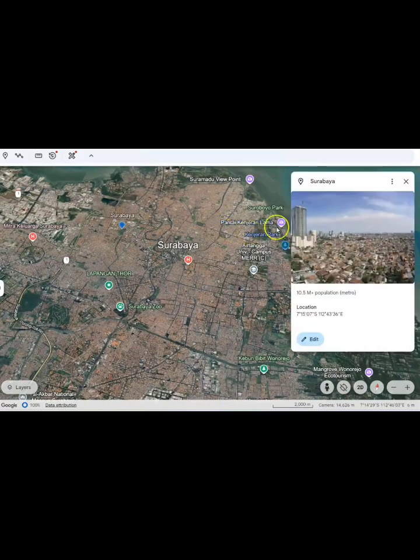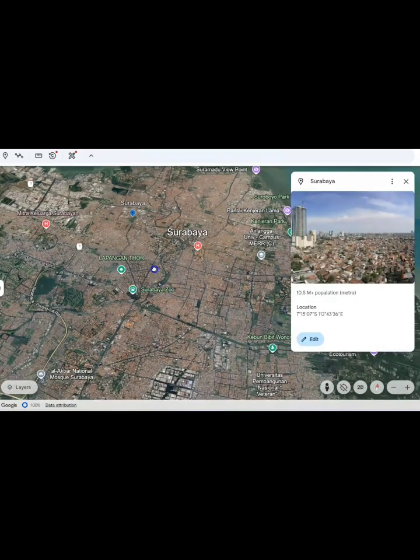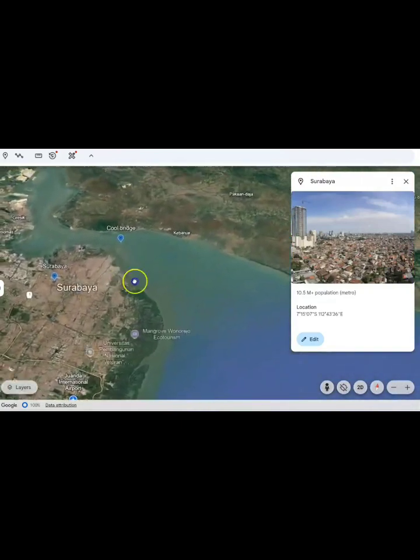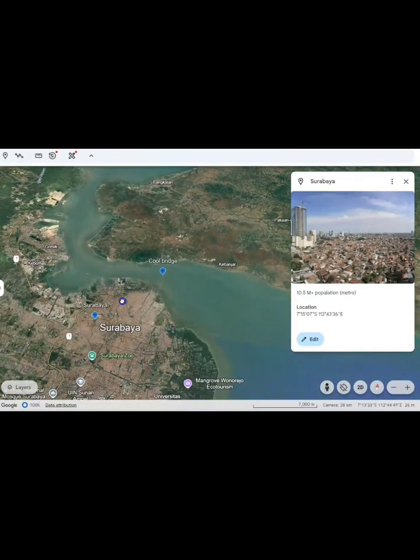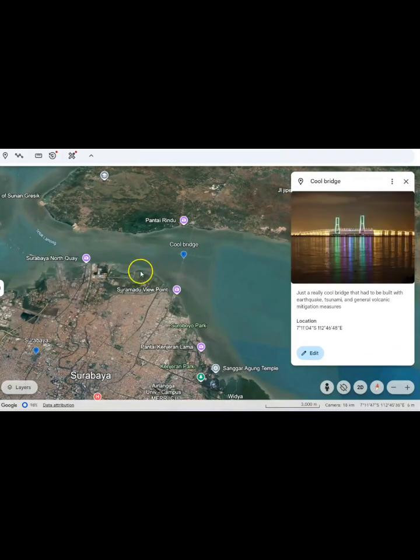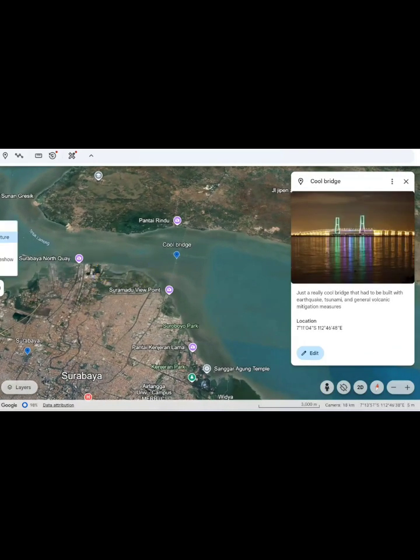Now, Surabaya is a very large city. The metro area is over 10.5 million people, and you can see how sprawling this metropolis is. And one thing that I want to show you that really illustrates the points I'm about to make is this awesome bridge. And I promise it's not just because I like bridges.